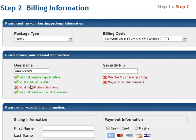You can read the directions here. It must be 2 to 8 characters long. I think that's good. Okay, 2 to 8. Oh, actually, it can't be more than 8. There you go. So it has to be exactly 2 to 8. Security pin, just put in any 4 numbers you want. Better than that probably, but any 4, and sometimes they ask for the pin number when you call in. They rarely do, but that's what it's for.